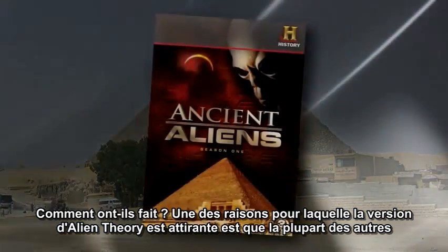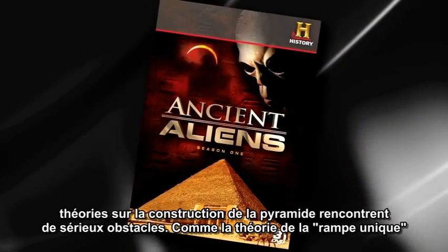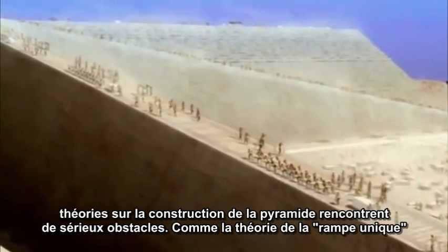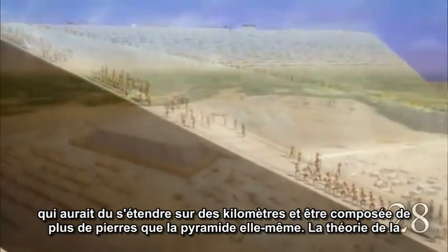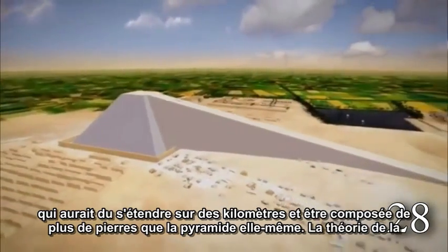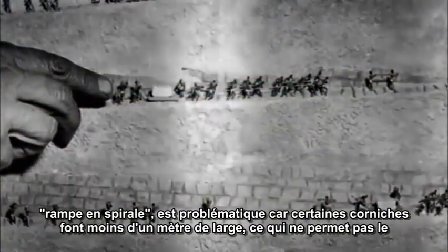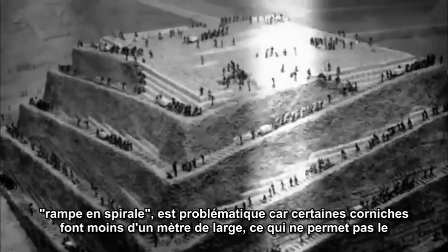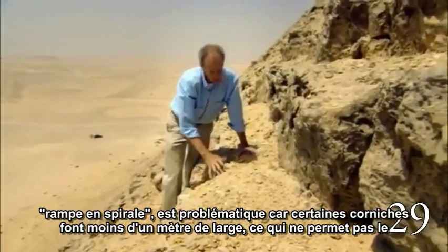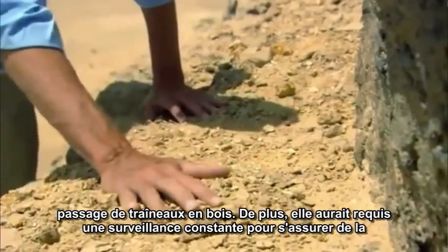Part of the reason that the Ancient Aliens perspective is attractive is because some of the other popular theories concerning the pyramid's construction have serious problems, such as the single ramp theory, which would have had to extend out more than a mile and would have had to have more stones in it than the pyramid itself. Another one is the spiral ramp theory. This one is problematic because some of the ledges only had about 2 feet or less to work with, certainly not enough to hold a ledge that would carry workers and stones the size of the ones used.